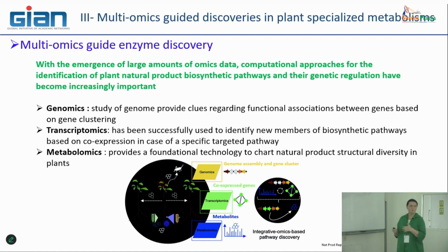So, with this type of new angle, new vision of these omics sciences, we can have more information with exactly the same base of data. So it is always new algorithms that permit us to explore always the same type of data. This is why it is quite interesting to see and to develop. And it is what we call integrative omics-based pathway discovery.